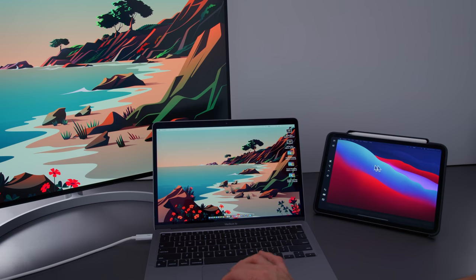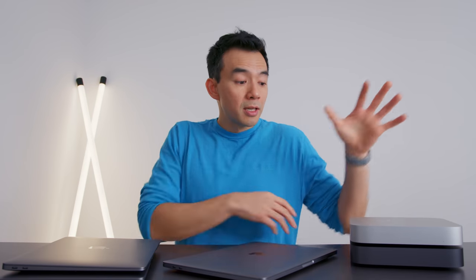You can have the laptop screen, you have an external screen, and you can connect Sidecar, if you count that as a screen. So both laptops support 2.5 or 3 screens. The Mac Mini also supports 3 screens. You have 2 externals, and you can have, again, Sidecar.